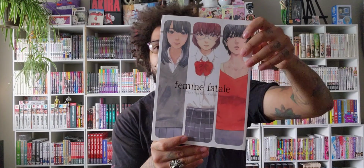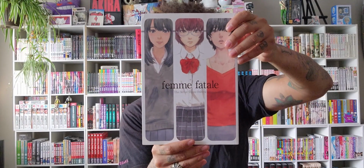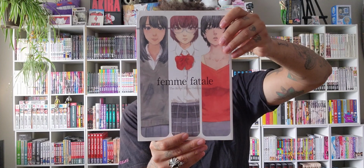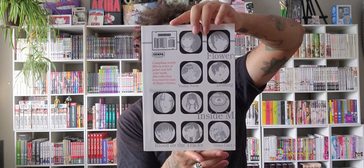Next we have another one of my favorite artists, the creator of Happiness, Flowers of Evil, Inside Mari. It's Shuzo Oshimi. Here's a very thin spine. This book is called Femme Fatale.